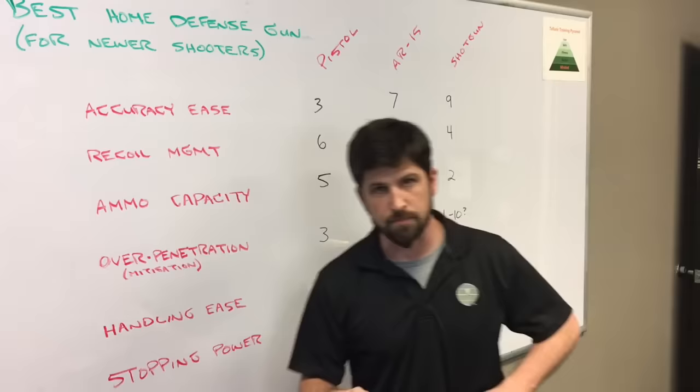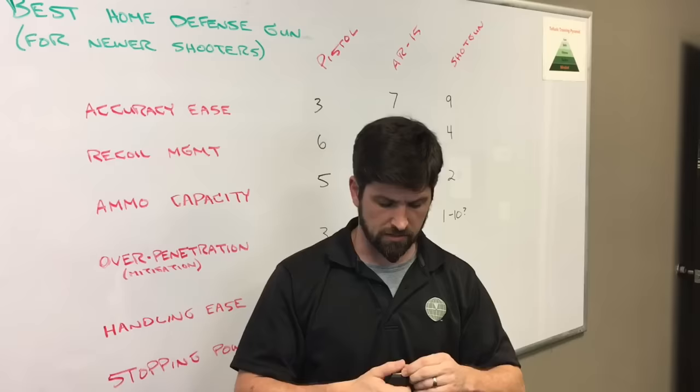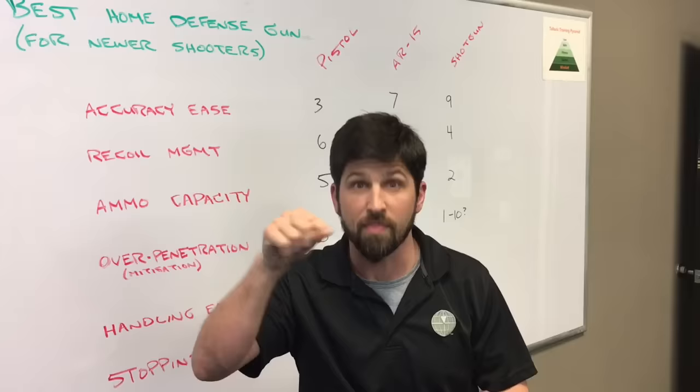Overpenetration, again, this is variable, and as soon as you say, well, defensive ammo, a pistol round will just keep going through walls, especially if it's ball ammo. It's just going to keep going through wall, a piece of sheetrock after piece of sheetrock. That's not a good thing. Same thing with AR, but an AR is a very, very light projectile. An AR is a .22 caliber, almost. It's a .223. Very, very, very tiny round.